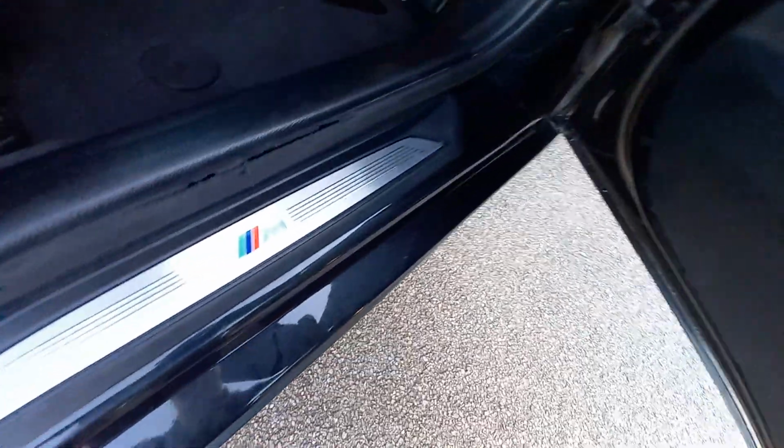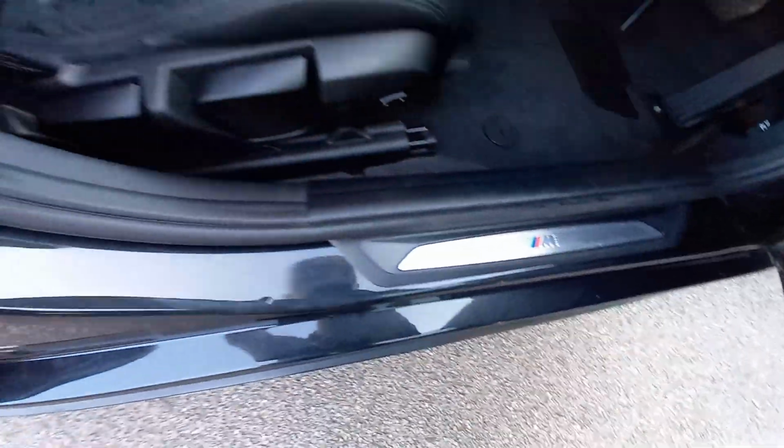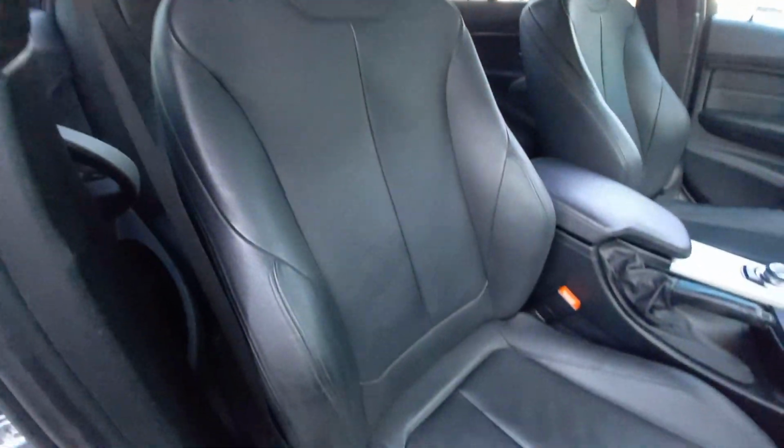It has got a car mat set, they're just drying out, it's just been valeted. All that's nice and clean. The driver's seat's very clean as well. It is in 59,000 mile condition.